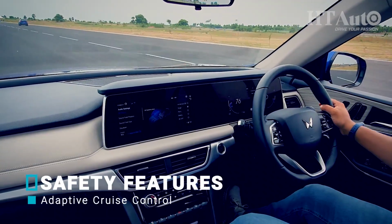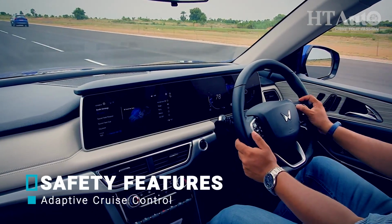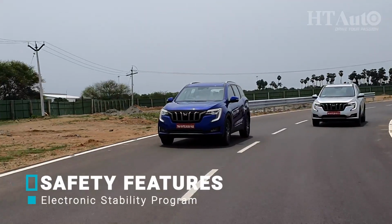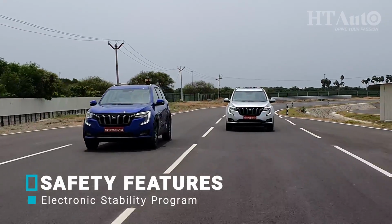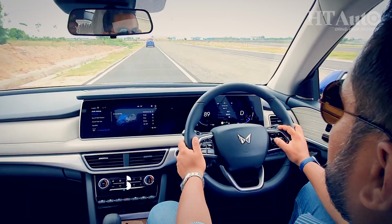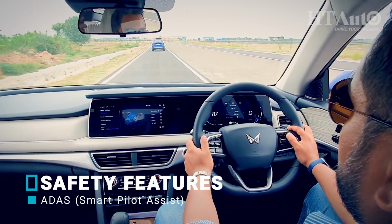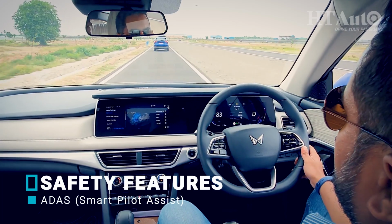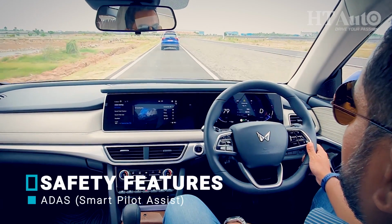Now, apart from all of that, it also gets adaptive cruise control, and that's for me one of the best safety and convenience features that you can get inside the XUV700. What adaptive cruise control does is you set a speed limit, say 100 kmph. The car will accelerate on its own, and if it detects another vehicle, it will brake on its own too. So in an automatic, your left leg is anyway free and your right leg becomes free as well. So it will take care of all of that.